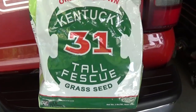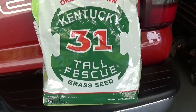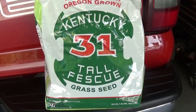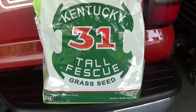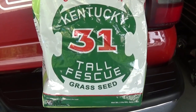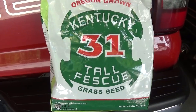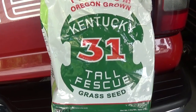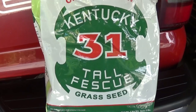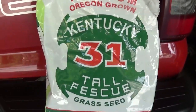Okay guys, so I was up there spreading grass seed, and I got this at Tractor Supply. I think I bought 2 bags about 2 or 3 months ago. So I spread some of this stuff, and it seems to work pretty well. At least the first come up. It also seeds out pretty quickly. It doesn't have to be 3 feet tall before it seeds out. So I'm using that to replace the grass that I dug out up there by the telephone poles.